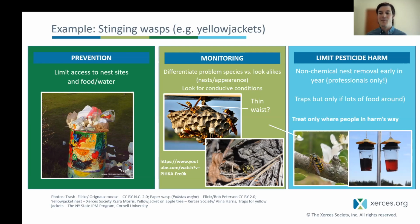So to move past chemicals, it's important to start by knowing the life cycle and the biology of your pest. Again, so that you can break that pest cycle. So yellowjackets feed primarily on protein sources. Well, they gather that to feed their larvae. And then the adults will also readily feed on sugary foods. And the yellowjackets most problematic for people usually nest in the ground or in little holes in the wall.